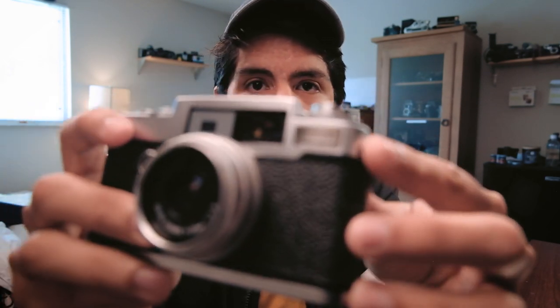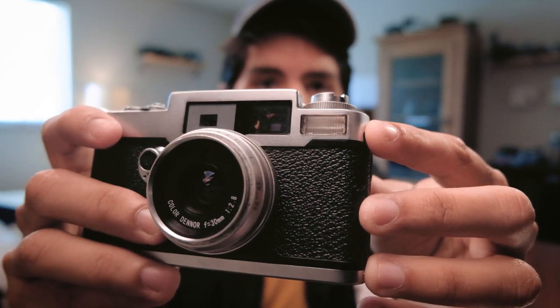But after putting a battery in it and cleaning it a little bit, or a lot of bits, I realized that this camera did work. Except for the flash. Yes, the onboard flash on this camera does not work, unfortunately. Don't know what to do to get it fixed. I have a bunch of cameras that need their flashes fixed, but that's another topic for another video.